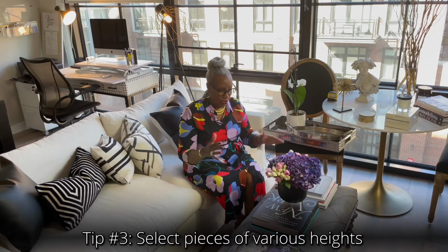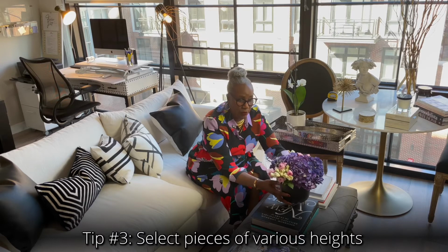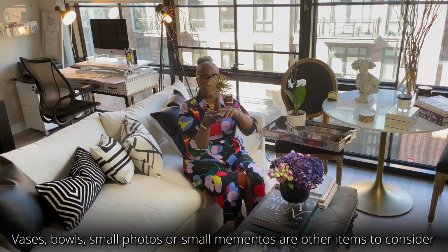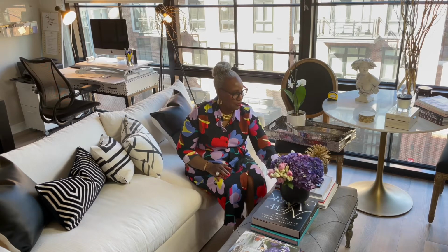Tip number 3, you want to select pieces of different heights. You definitely want to have things of different heights. So we had our flat surface. I have the flowers, so that brought in some height. Now I'm going to bring in some other things to incorporate into the space. So I have this really unique, prickly, porcupine-y decor piece. So I'm going to place that here.